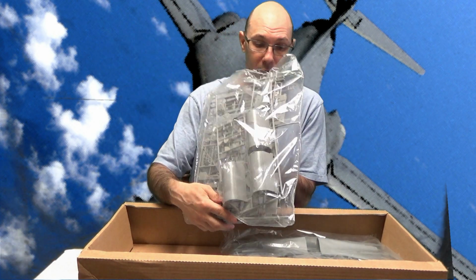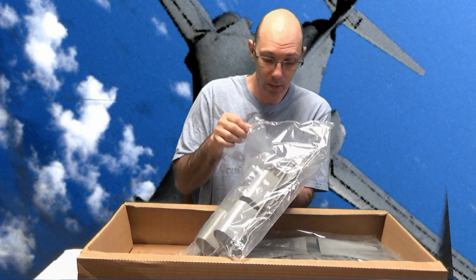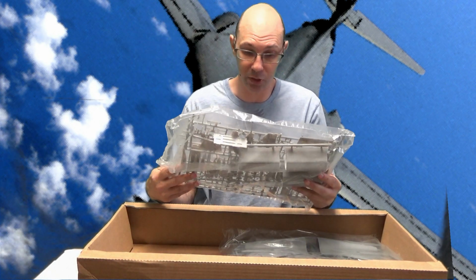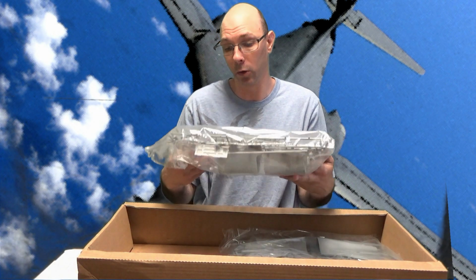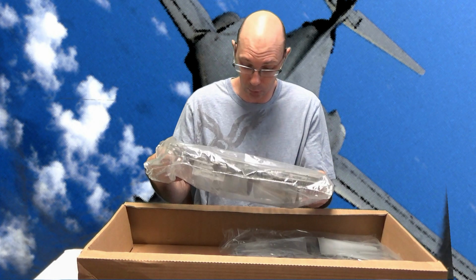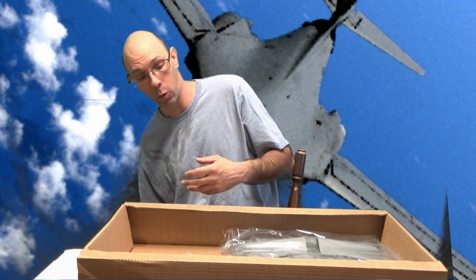This looks like bomb wells, probably the insides of those. Some stuff for the cockpits maybe. Definitely missiles, wheels, and that sort of stuff. Don't want to lose these. Not sure which parts tree this one is either, but I know they're all numbered, so I'll just pull one of these out and we'll show you exactly what we're talking about.